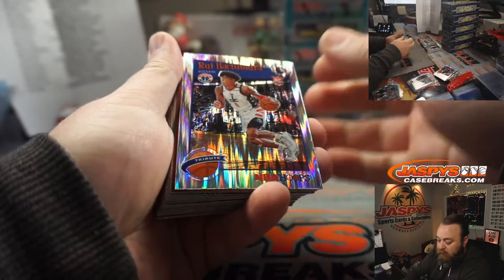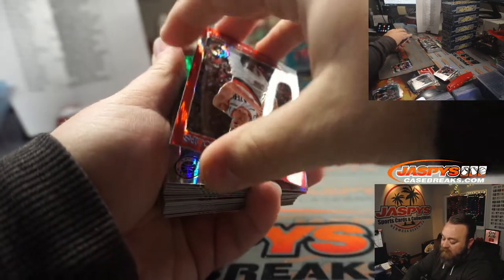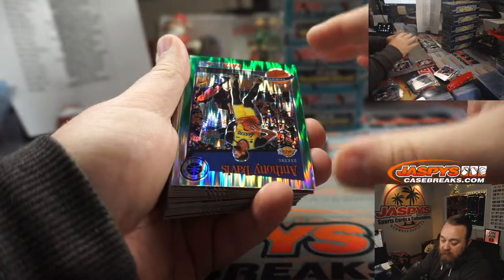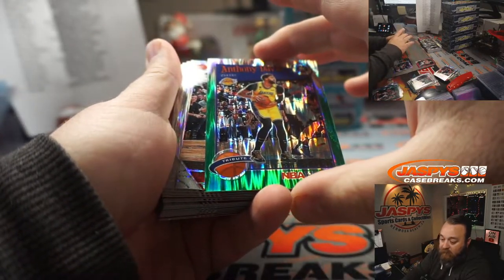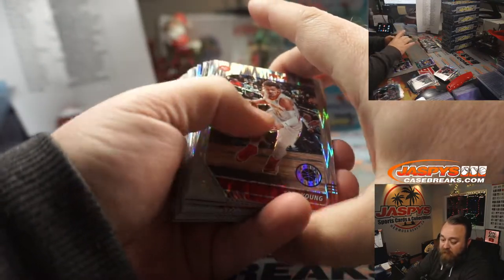Rui Hachimura, Washington Wizards, Tom Judge, my guy. Zach Collins, red, for the Blazers, and Johnny Ho. Anthony Davis, green, to 99 for the Lakers. 55 out of 99. Lakers going to Alphonso Mendoza.